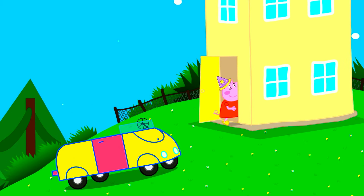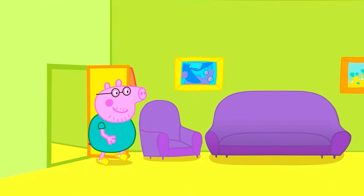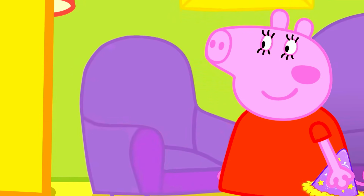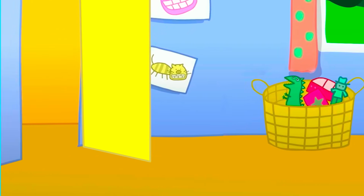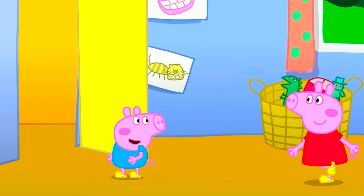Today, Daddy Pig and Mummy Pig come home after a fun day out. Before going inside, Mommy Pig places a star-shaped hat, just like a wizard's hat, on a chair. George has just woken up and is still feeling sleepy. He slowly walks toward the door.